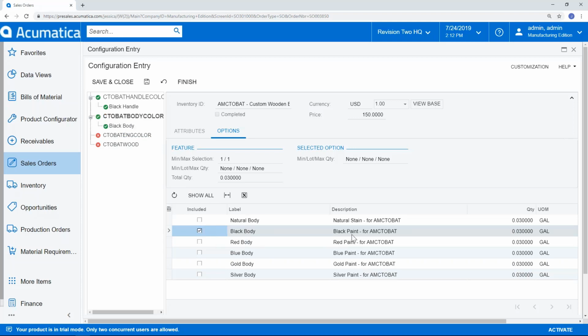Keep in mind that this is tied to inventory. As I'm selecting black paint, we see that 0.3 gallons of paint are required, which we can now send over to the work order for this bat to say that we need to pull 0.3 gallons of black paint.